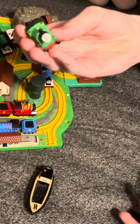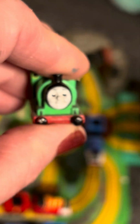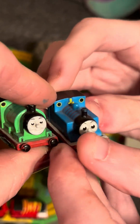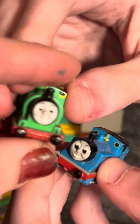Now, Percy is a bit okay. He's pretty cute. I like his design, but I don't know about that face. I mean, it's not terrible, but it's not the worst I've seen. But I really prefer Thomas's face here. The cartoonish look, the nice Pac-Man eyes. I think it's better than Percy's face.